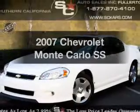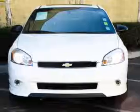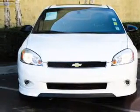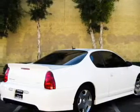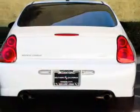Imagine yourself in this 2007 Chevrolet Monte Carlo. This is the set of wheels you've been looking for, with a powerful 8-cylinder engine. The powertrain includes front-wheel drive that responds smoothly to its automatic transmission. Anti-lock brakes help you bring your vehicle to a safe stop.